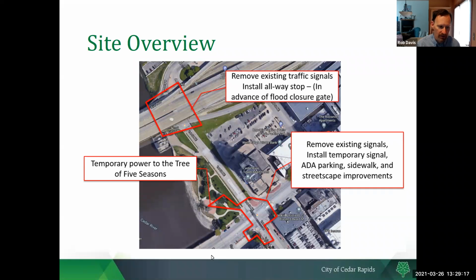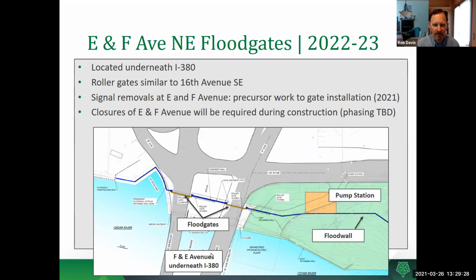Those will be wood poles and span wires where we can slide the heads across. We'll have to do some minor electrical work to keep the Tree of 5 Seasons lit at that time as well. So let's look at a little more detail.